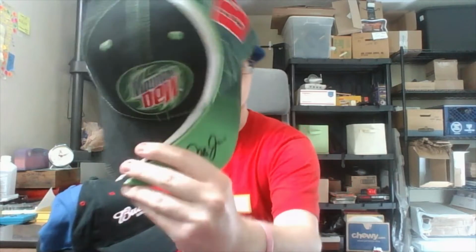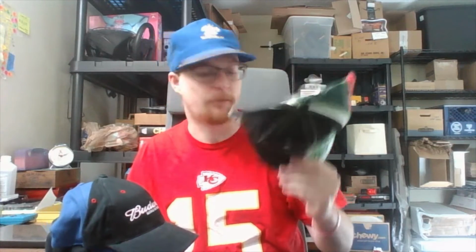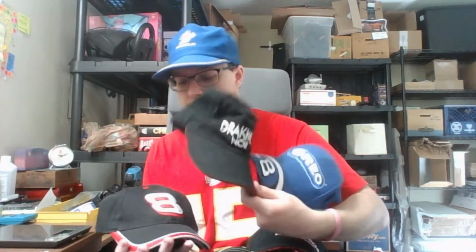So, and then a bunch of Dale Juniors, some old number 8s. This one is new with tags. I had one like this that wasn't new with tags, and it sold for $10, I believe, plus shipping, so already making some of that money back. So again, just some other old Dale Earnhardt Jr. hats here. Yeah, so I'm feeling pretty good.